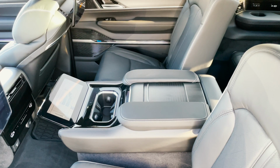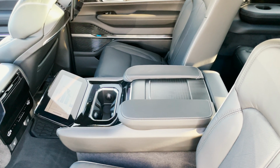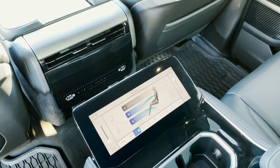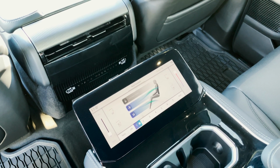As for your cup holders, you do have 2 cup holders right in the center there, surrounded by a ton of piano black, and you do have your very own touchscreen at the back as well to control your temperatures, heating and cooling and whatnot.